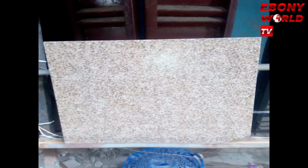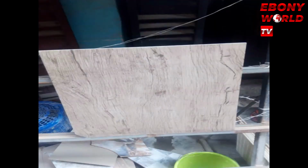That is 25 by 40 centimeter. This is matte. This is a matte 40 by 40 centimeter, mostly used for areas where we use water. Wherever water is being used, this is kitchen floor, this is bathroom floor, this is toilet floor, so that your legs can grip, your foot can grip the ground so that you don't slip.